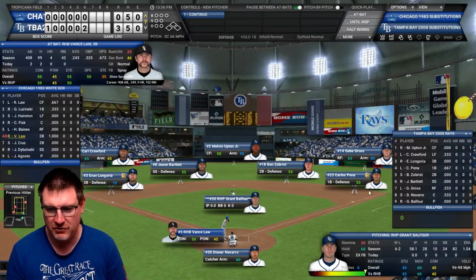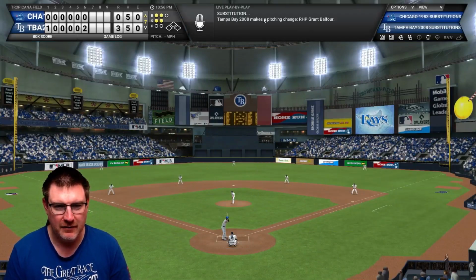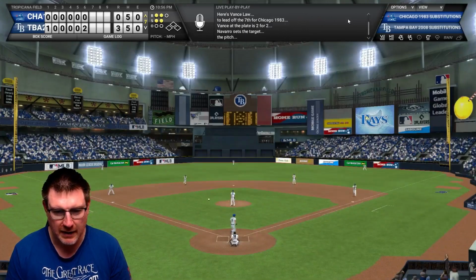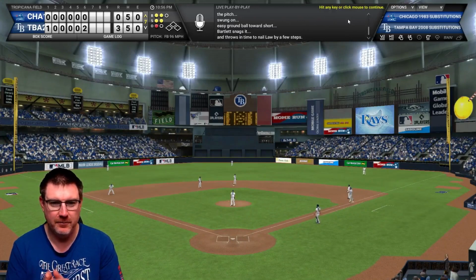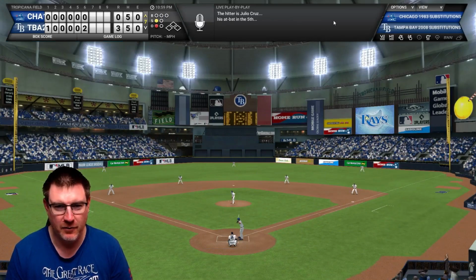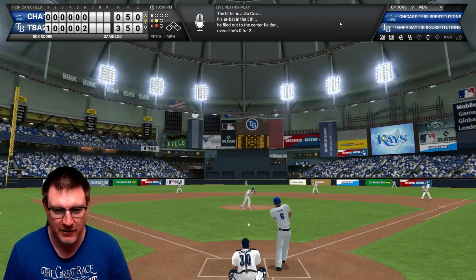Grant Belfour, the Australian. Go on, Grant. Hall of Famer, I have no doubt. Vance Law is the man at the plate. It is a 2-2 pitch. And Grant gets an out. Well done. Magnificent, magnificent pitching. 1 away. In comes Julio. Suddenly I want the Rays to go very deep in this competition. I guarantee you Belfour will be the only Australian that features.